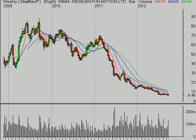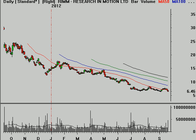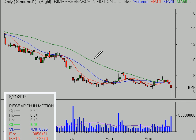So the stocks that are in these long-term downtrends, a lot of people look to buy them because they think they're a value. But again, just look at what's the direction of the 50-day moving average. That alone should deter you from these types of trades.